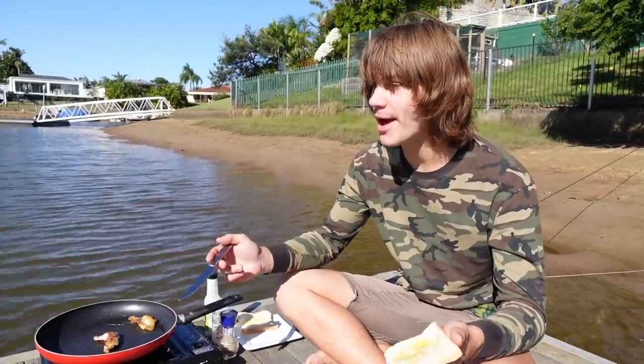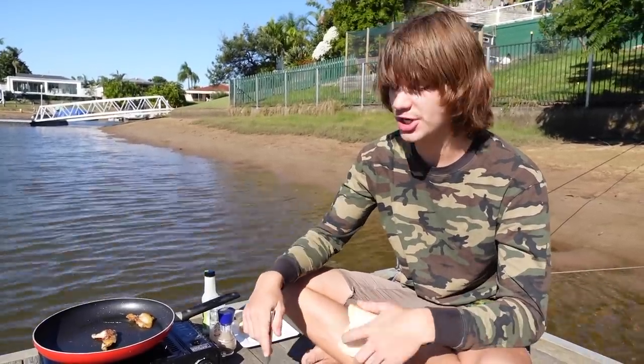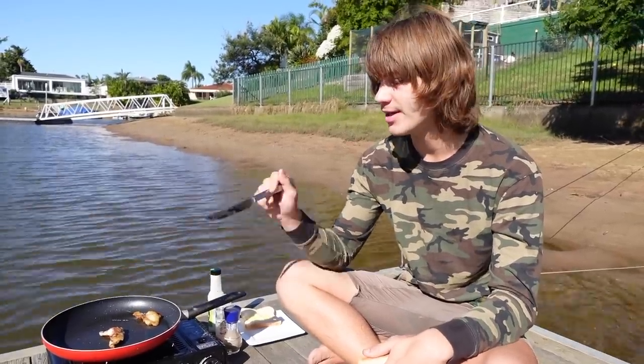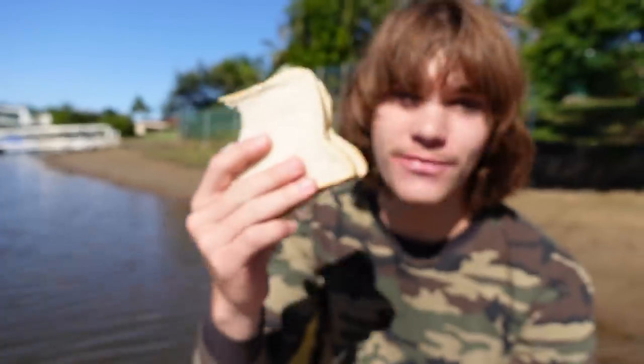So that's the great thing about coming out to a jetty like this or just fishing in general, is you can literally catch your own bait, catch your own food, get a fishing rod out there and catch a fish that you can cook up. So cheers to the simple life. All right, let's finish this off and then keep on fishing.